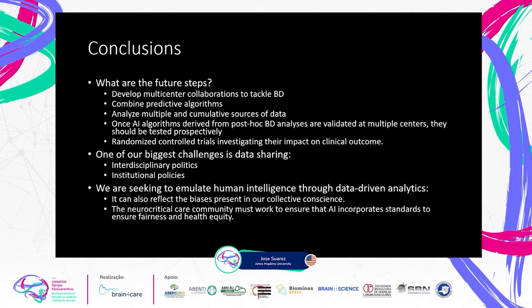So obviously the future steps are, one is to develop multi-center collaborations so that we can build bigger databases. Then we have to combine the predictive algorithms. So several institutions have already come up with some algorithms. So it might be better if we just combine them. Maybe we can see what parts of these other algorithms we can use and combine them with our algorithms. Then analyze multiple and cumulative sources of data. And then once we have those artificial intelligence algorithms that are mostly derived from retrospective analyses, right? Then we have to validate them in the multi-centered way, and then prospectively, right? And the last piece will be to do a randomized controlled trial where we investigate their impact on clinical outcome, right?